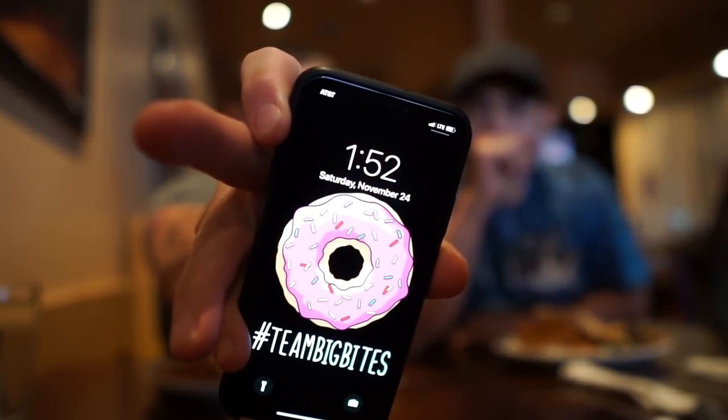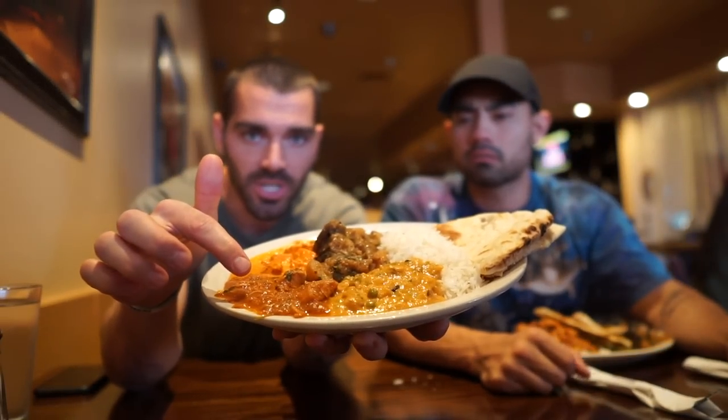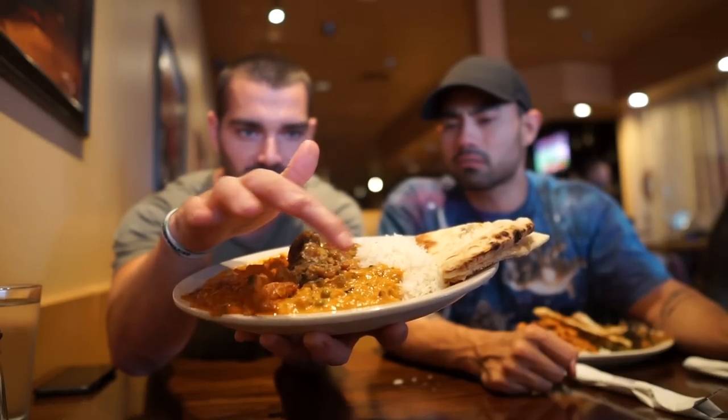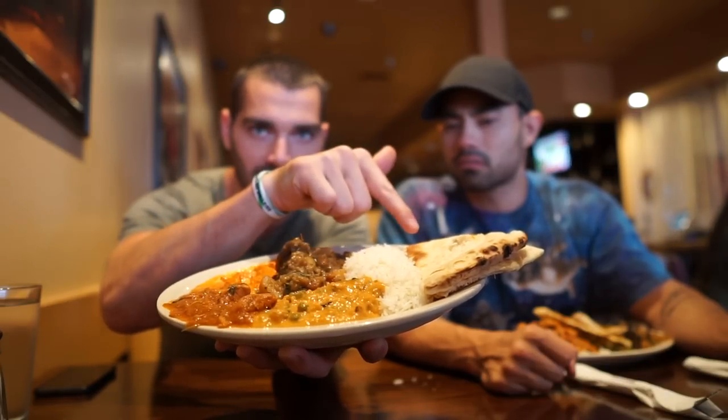All right guys, so it is 1:52 p.m. and we finally have our food in front of us. It was buffet style here, had a really good selection. So I did go with the curry chicken, butter chicken. This is the eggplant dish. I'm not exactly sure what the name was. This was fresh vegetables in a cashew cream sauce, basmati rice, and the naan.